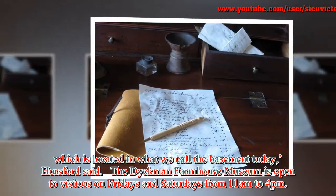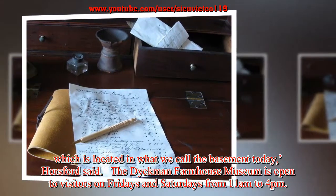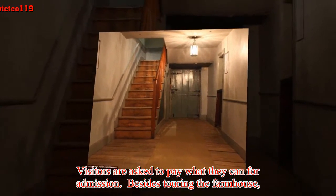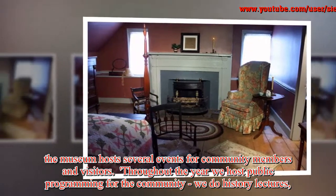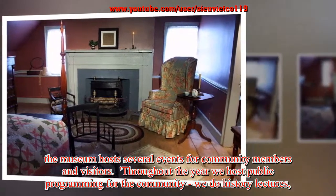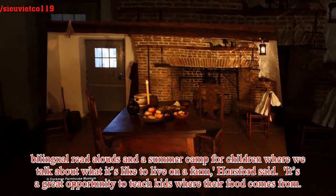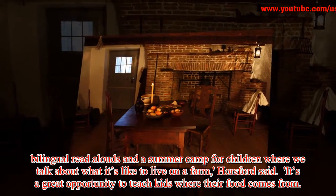Horsford said the Dyckman Farmhouse Museum is open to visitors on Fridays and Saturdays from 11 a.m. to 4 p.m. Visitors are asked to pay what they can for admission. Besides touring the farmhouse, the museum hosts several events for community members and visitors. "Throughout the year we host public programming for the community. We do history lectures, bilingual read-alouds and a summer camp for children where we talk about what it's like to live on a farm." Horsford said it's a great opportunity to teach kids where their food comes from.